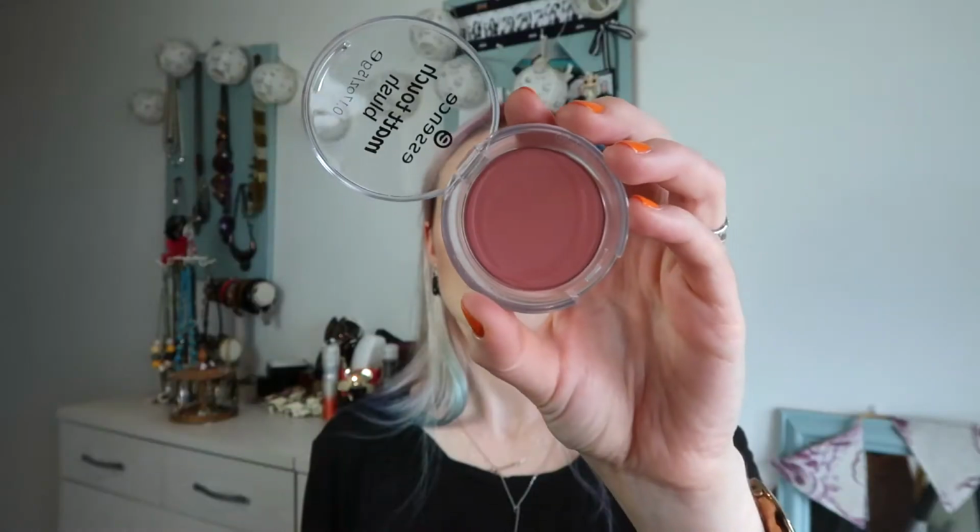For blush, I only have one blush that I think I could easily live with forever, because it's a nice neutral kind of shade. It's the Essence Matte Touch Blush in Bury Me Up.